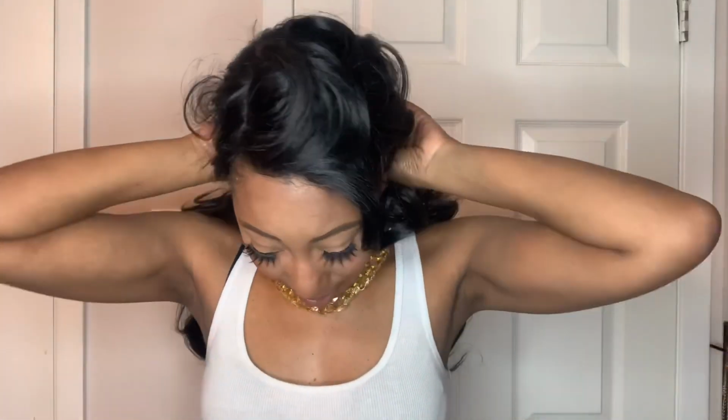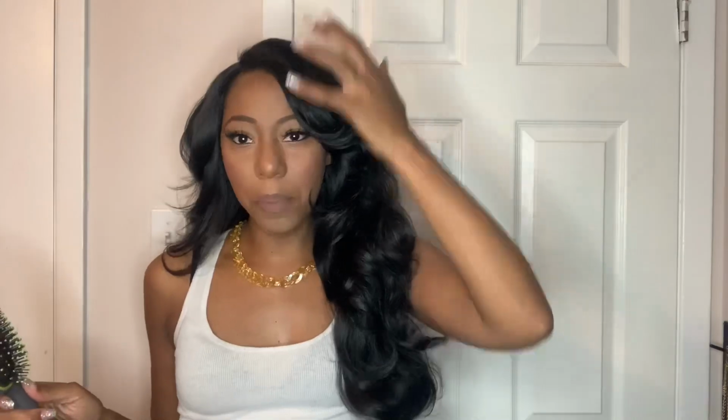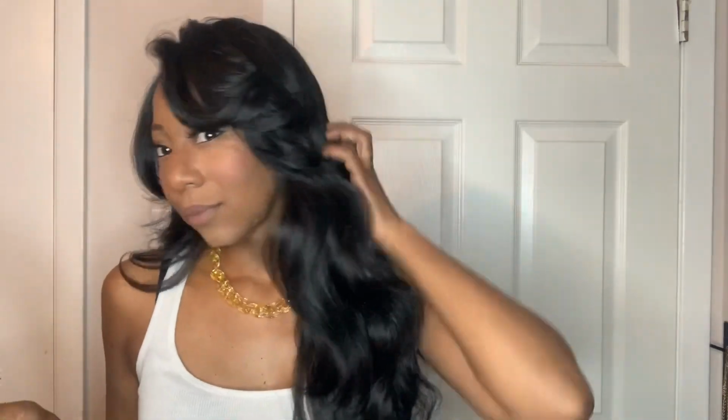Okay, y'all, let me show y'all her as a side part, because Karissa is cute as a side part. The only thing is, I love a bang, but this is not enough bang for me to have a bang. It would have to be a fuller and a little longer bang for me to wear it like this. I mean, she's cute as a side part. It's just the bang. I'm not feeling the bang.